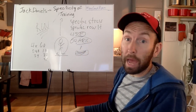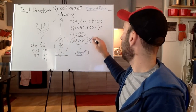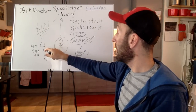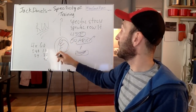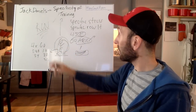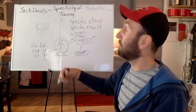Now, is cross-training bad? No, cross-training inherently isn't bad. What I would rather see is this guy lifting weights or doing something that's actually going to help him be able to run more. Because if he's lifting weights or working on range of motion, flexibility and mobility, that could possibly give his body the support that it needs to be able to go out and run more. And if you run more, then you can run more in the same amount of time.